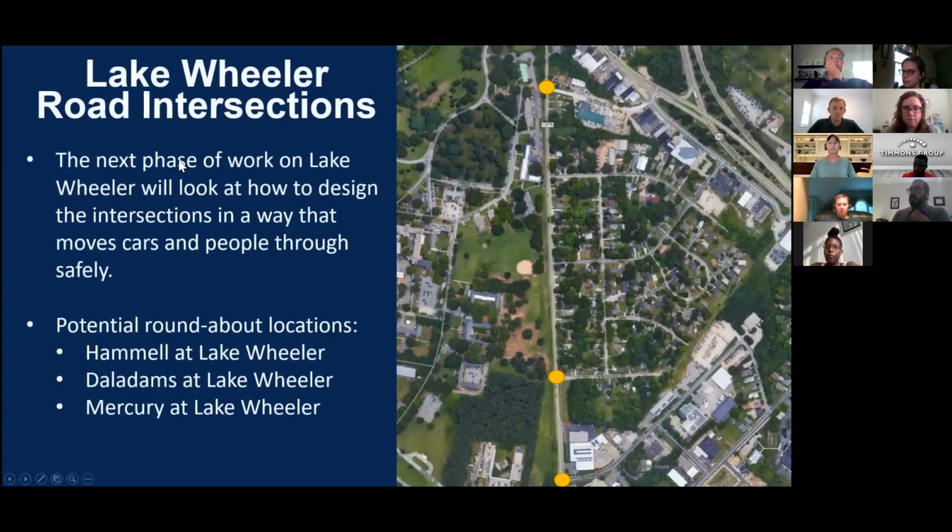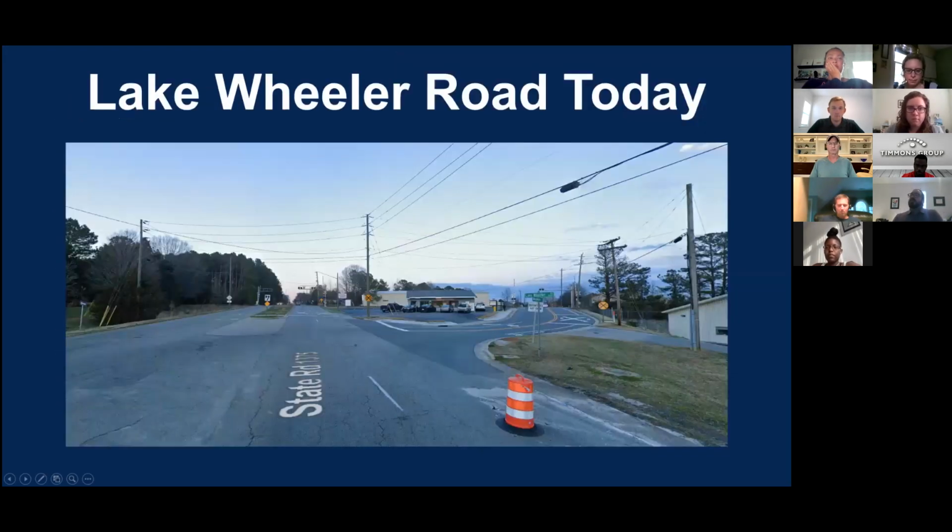And so here they are again, looking at the map. One at Hammell Drive. Hammell is also a custom streetscape we'll be looking at. One here at Dal Adams and one on Mercury Street. So I'm going to click through a couple of images that show what Lake Wheeler looks like today. Here we are at Maywood, heading north towards town.